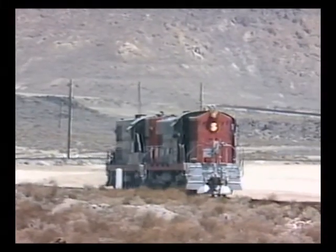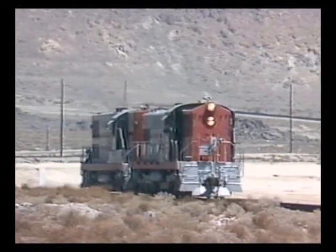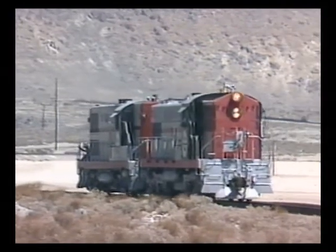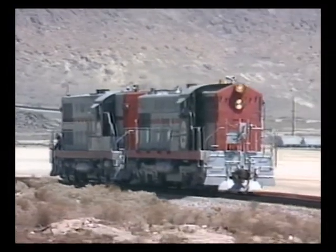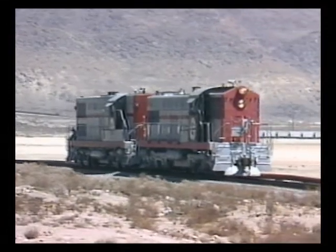In the desert, things change slowly. The hot sun beats down without mercy, drying up the landscape, drying up any reason for change. You almost expect to see dinosaurs walking the earth. And in the Mojave Desert near Trona, California, you can see dinosaurs.